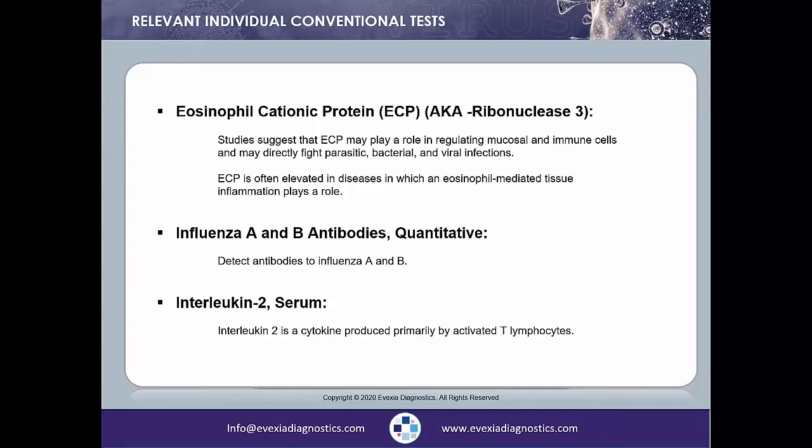Next is the influenza A and B antibodies quantitative. And as you probably guessed, this is going to detect antibodies to influenza A and B. And that's valuable for epidemiological study, but also for planning therapy. Any of these individuals have coexisting viruses, if they're debilitated, more susceptible to the coronavirus. So I think you got the message there.